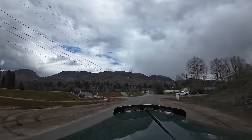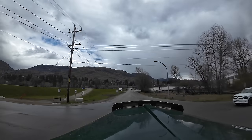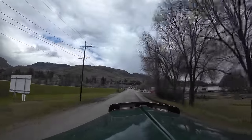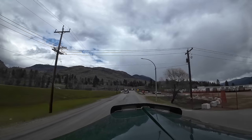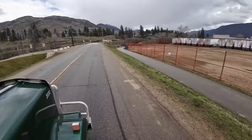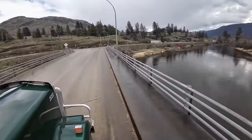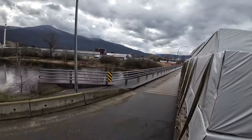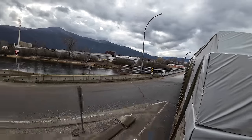Hammer down. Got another Super B coming in for a load. Go through Grand Forks and do some climbing. It'll still be a hard climb. We'll be doing 25, 30 kilometers an hour. Nobody coming? I can just go? That is highly unusual.